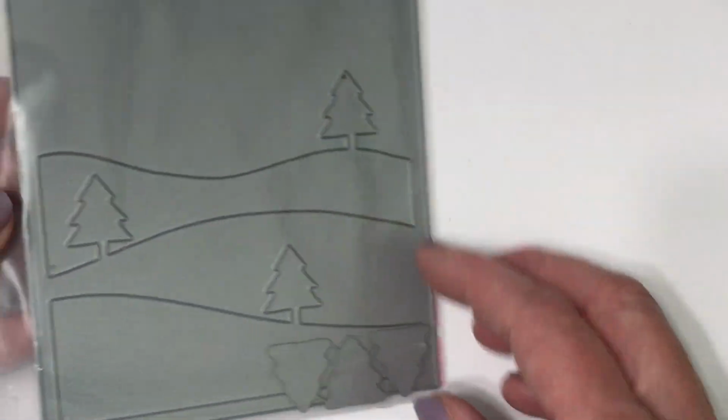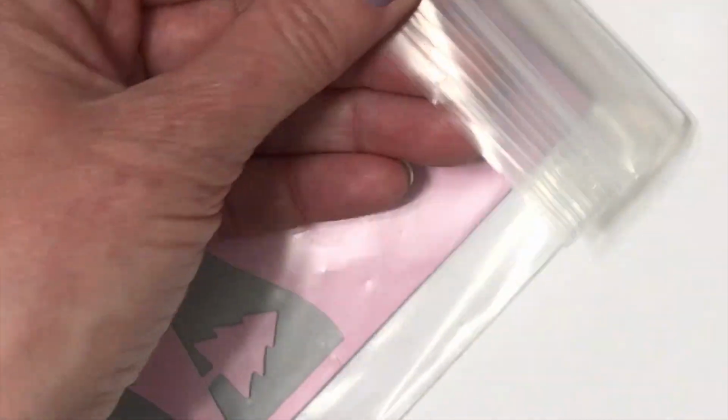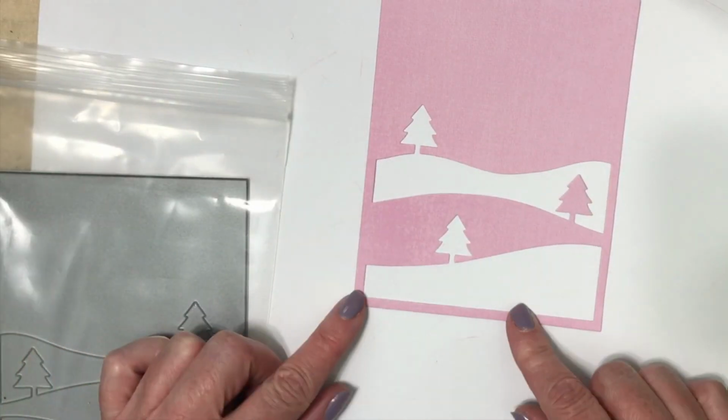This is a scene. Let me see. I think I cut that out. I don't know what happened to... Oh, here it is. It's on the back. Let me zoom out. This is what it cuts.